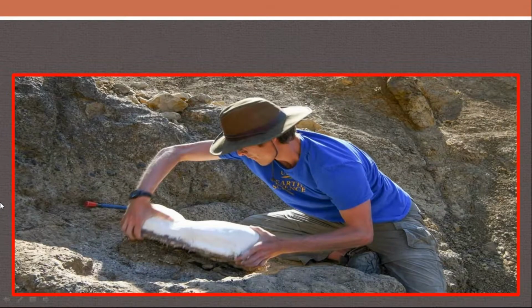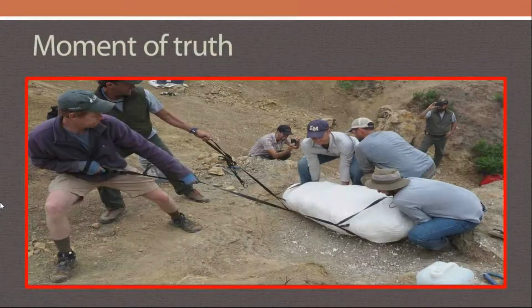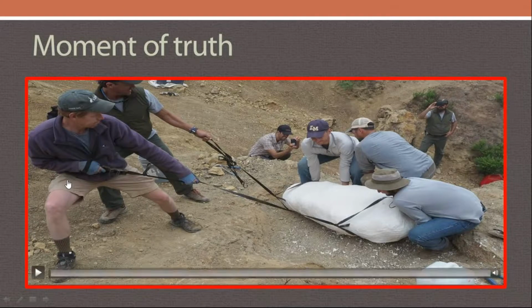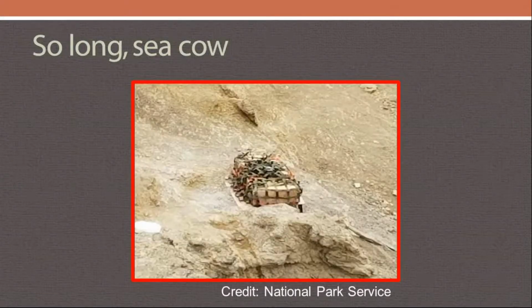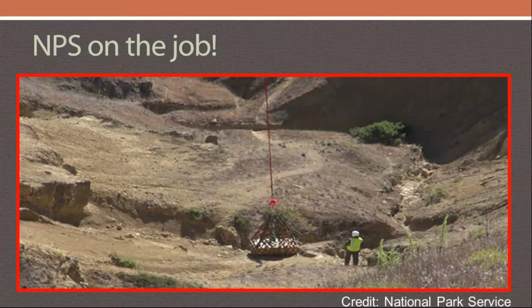And this is a picture of a grad student at UC Santa Barbara, Chris Everett, who had worked on that specimen from the outset, both the 2017 and 2018 seasons. And then we finally flipped the entire skeletal jacket towards the end of this trip. And after we'd flipped it, the Park Service helped us build a crate, load it onto a cargo net, and then it was helicoptered out a month or so later.